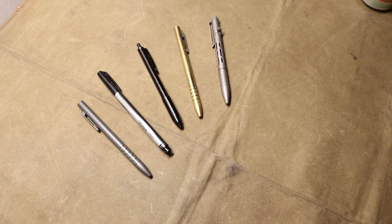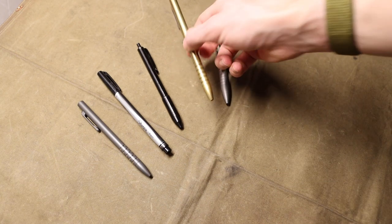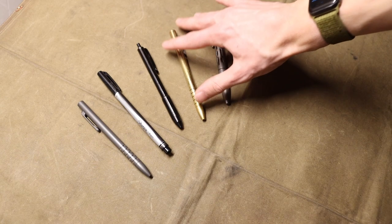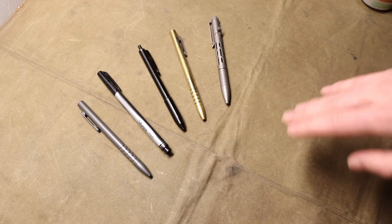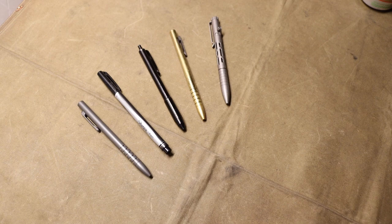So the biggest thing for me when it comes down to pens, starting off with what affects this selection, is that I really value very thin, very agile, and very lightweight pens. About the only exception to this is this brass pen here, and that's more just because I like brass, but still it is very thin and reasonably lightweight. So that's the biggest thing for me: I like very thin, very minimalistic, low drag kinds of pens as a whole. That has largely affected my selection.